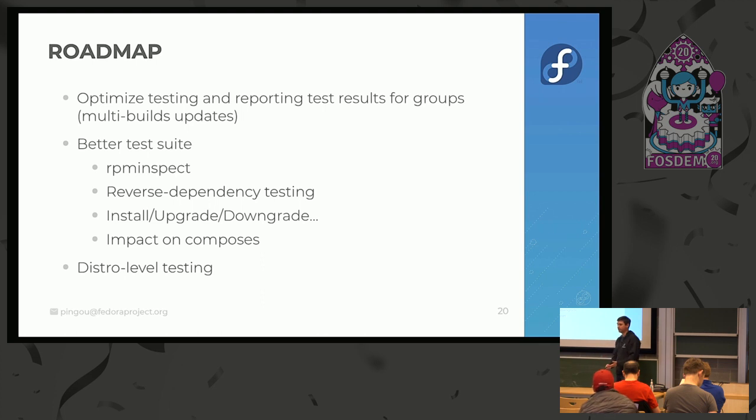This is great, except that having 2,000 people writing 20,000 tests for all packages, and making sure that, you know, we all want to test whether we can install or update or remove a package. There is no need to have 2,000 people do that for 20,000 repos.